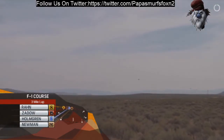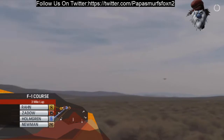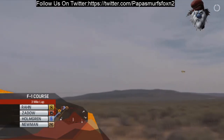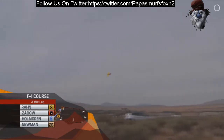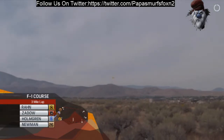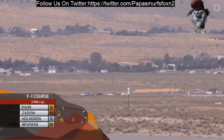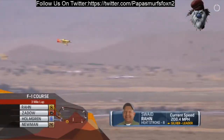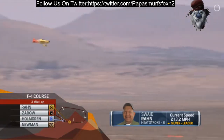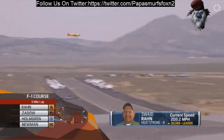Now these aircraft, this is one of the oldest classes. It started in 1936 as the midget racing course. They run Continental O-200 engines, that means 200 cubic inches. That's the same kind of engine you find on a Cessna 150 or 152. They make about 100 horsepower in stock configuration. These guys right now are making over 160 horsepower out of the same Continental O-200 engine.